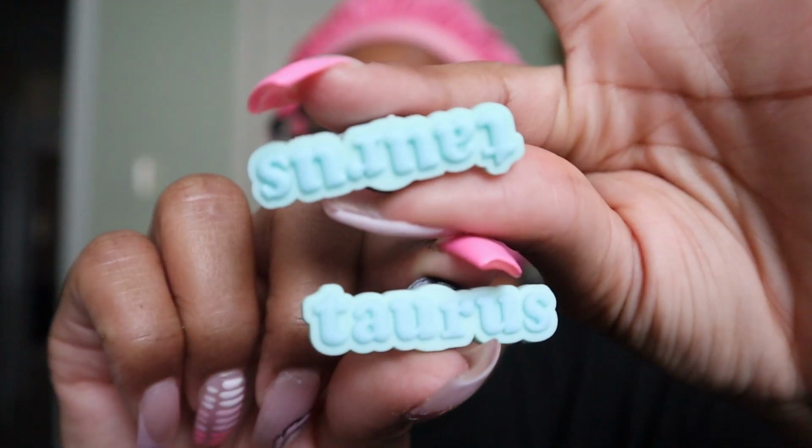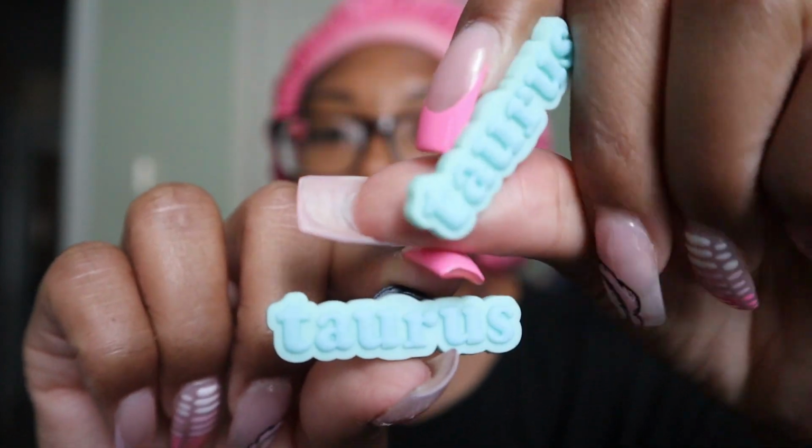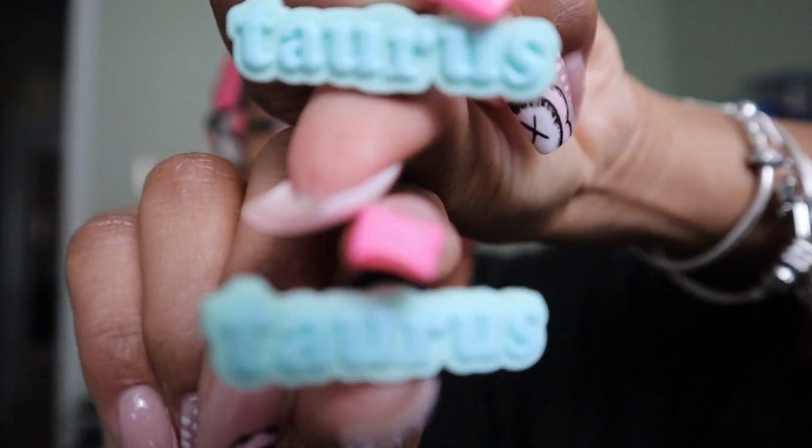And then I'm also going to throw in two of our crop charms. So these are our crop charms. Not that one being upside down. And then I drop it. So two of our crop charms. Yes, they are the same exact one. But for some reason when my vendor sent me the zodiac signs, she sent me two bags of Tauruses. So I'm going to go ahead and give her this as well.